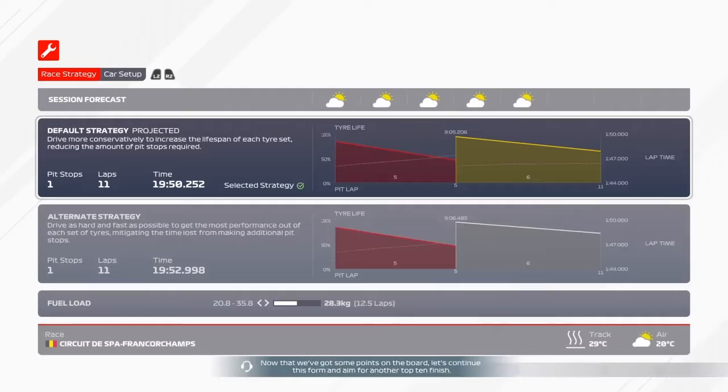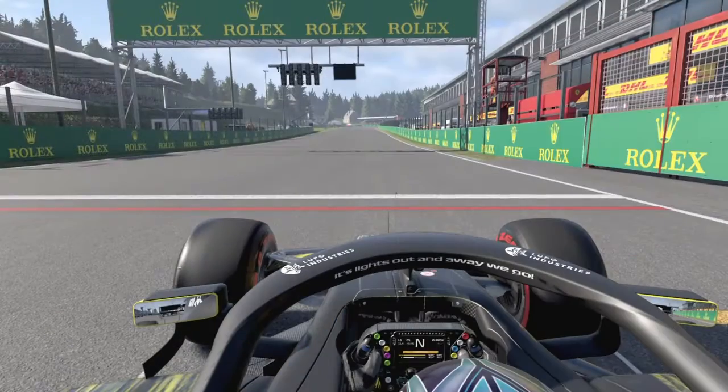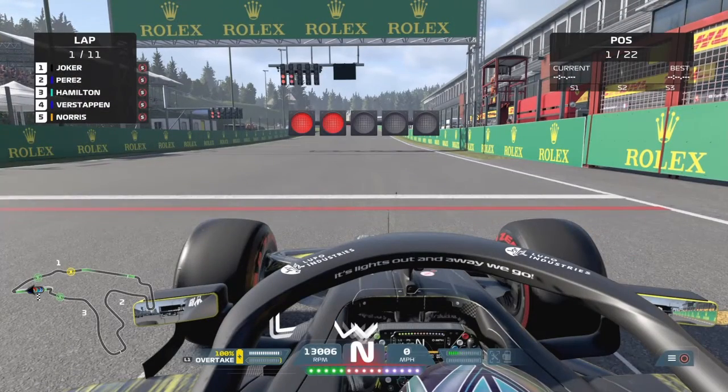Now that we've got some points on the board, let's continue this form and aim for another top 10 finish. Right, let's go for race start. I guess it was a good qualifying for me, but there's going to be five red lights in a sec.